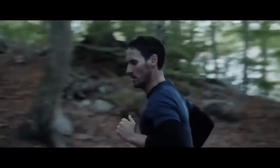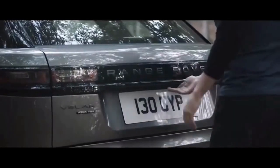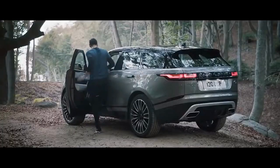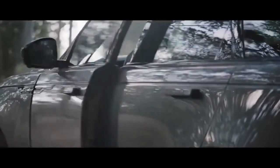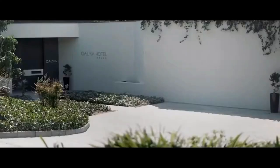Upgrading to the Velar Dynamic S opens up the option of a 3.0-liter six-cylinder engine that uses a turbocharger and mild hybrid supercharger to increase output to 335 horsepower and 354 pound-feet. Land Rover claims a 0-60 time of 6.0 seconds. The mild hybrid system means fuel economy is almost as good as the base powertrain.